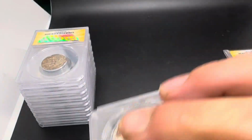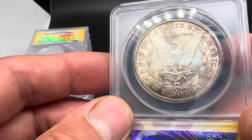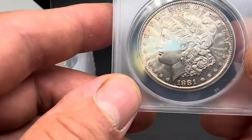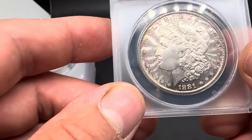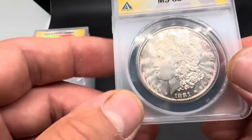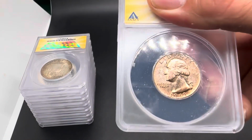Great luster, typical for an S-Mint, just slightly PL. And Anacs called it a 63, so it seemed kind of harsh on this coin. Not really sure what they're not liking about it. Possibly they saw some sort of issue and maybe they net graded it down a little bit. I'm not sure. They were really tough on Morgans though.